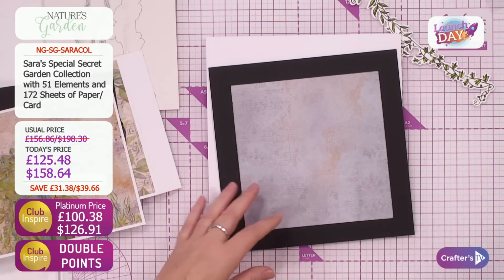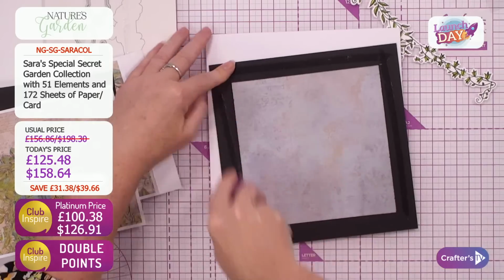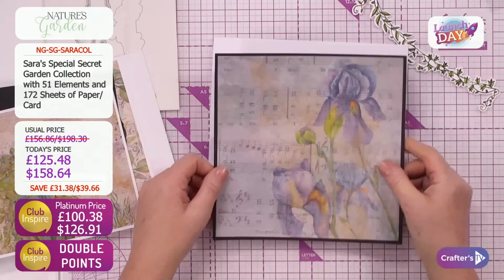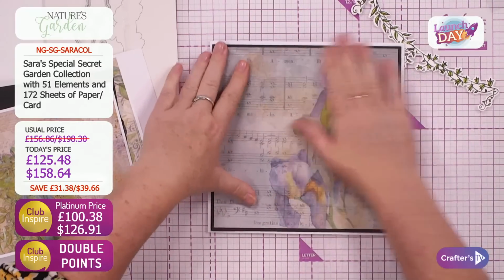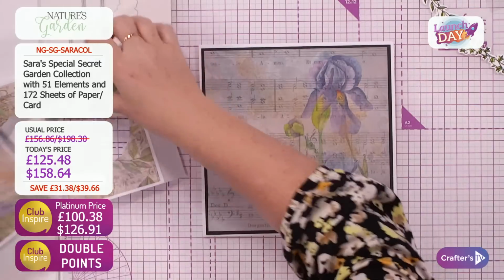And then I'm just going to stick this one together. So it's just about matte layering, creating a little bit more drama in your cards, create those mats and layers, different sort of colourways that go together but all blend in lovely. And then all I've got is these two.